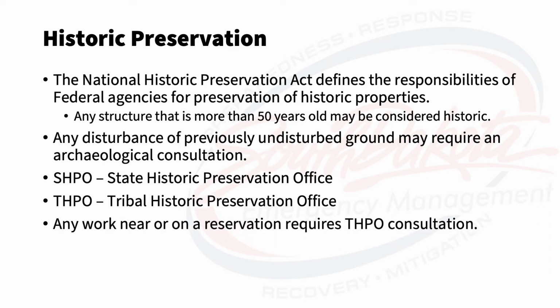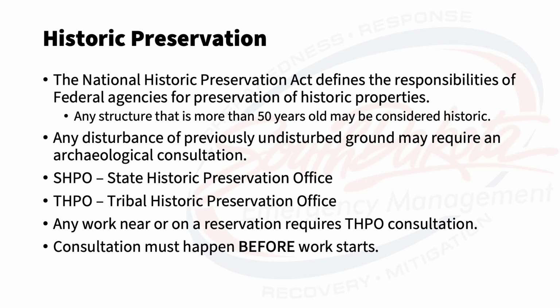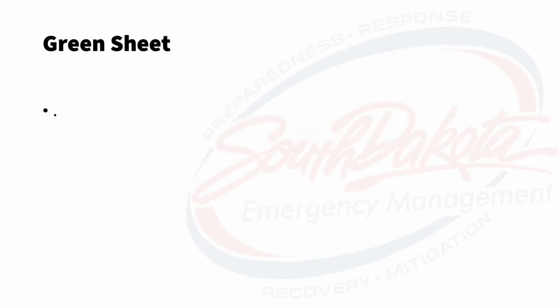Any work near or on a reservation will require consultation with the Tribal Historic Preservation Office. Consultation must happen before work starts.